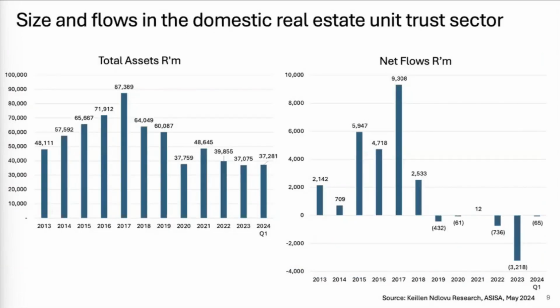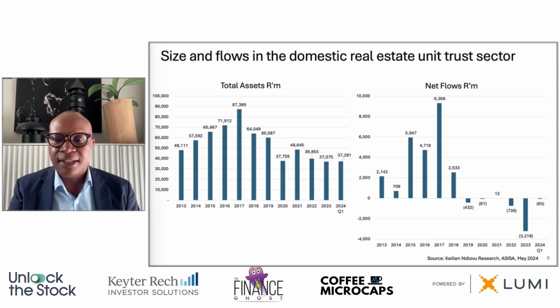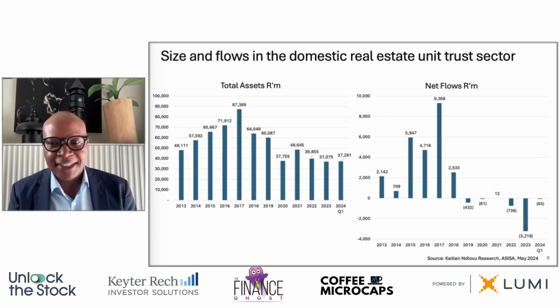So the challenge is with the retail sector. I mentioned the institutional sector, where there was big buying. The retail sector, which is individual investors, they haven't been investing in the sector since 2018, basically. So we haven't had inflows from unit trusts since 2018, and last year was the worst year in terms of outflows, 3.2 billion net outflows. Sadly, at the wrong time, when the sector was the best performing asset class.